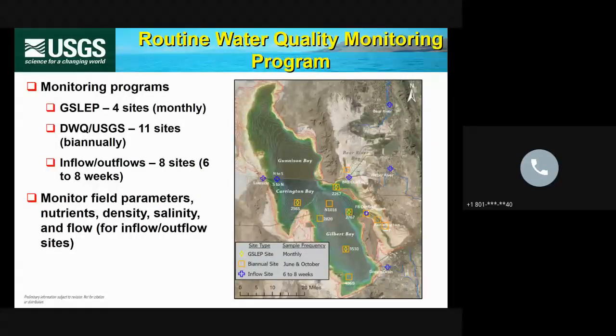Okay, so now I'll just jump into our water quality monitoring program. Here on this map, we're showing all of the nutrient monitoring happening on the Great Salt Lake. That includes the ecosystem program, these four sites shown in the yellow section, the inflow sites, and then we also added on the biannual sampling sites.